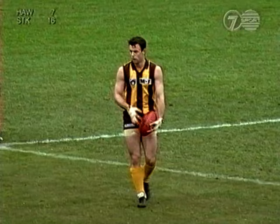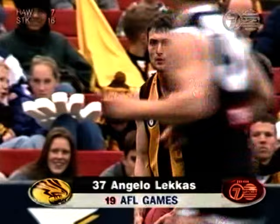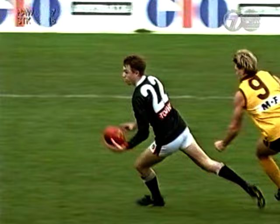Now, Daniel Harford, all dangerous, finds Lekas, two players from the old Northern Knights, who are now the Preston Knights, of course. They played in a Premiership together. Angelo Lekas drive to the half-back line. Crawford caught behind. Taken away by Lappin. Quick hand pass comes back towards McCabe, who helps it on its way.